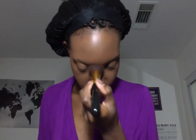Alright, so now that we have our most oily places powdered and our face highlighted with this powder, because it is on the light side, we're going to go into L'Oreal True Match now. So that was L'Oreal Pro Matte Infallible in 700 Classic Tan. Now I'm going into the L'Oreal True Match in the color C8 just because it's closest to me. I prefer C7, but we can use C8.